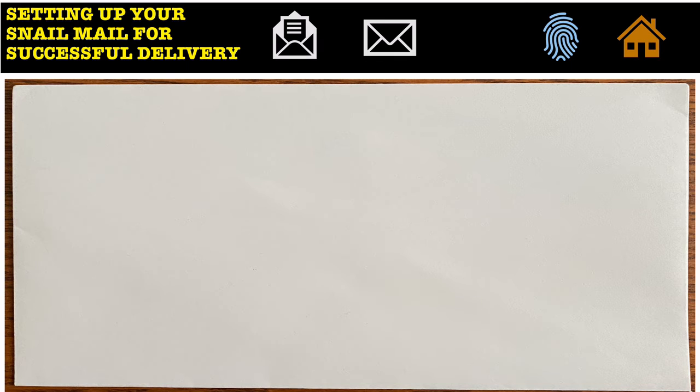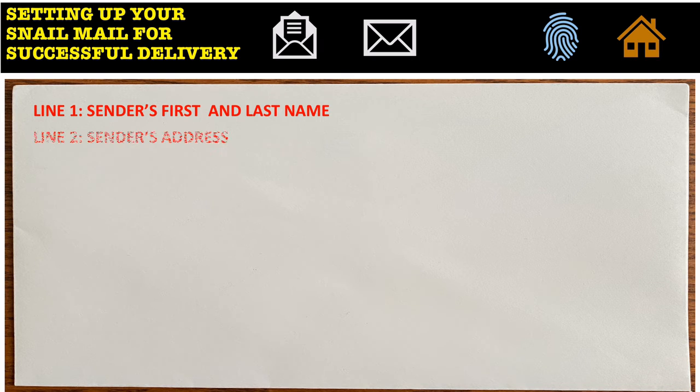Then this is what, say, that birthday card would go to. This is a picture of an envelope, right? And so that birthday card would go in the envelope. And a lot of times people don't know how to fill out an envelope. And where do you put the information? So we're just going to go through these basics. Because in line 1, the sender's first and last name or which company. Line 2, the address, right?